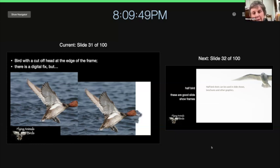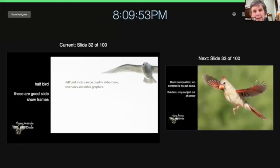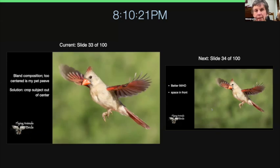It's not worth it. I think you just go out and shoot again. And then I would mention that these half-bird shots are great for graphics, slideshows. They could be used in a lot of things. You remember my cover shot has a bird just kind of down around at the bottom. I mean, my cover slide. I like it. I save these now, just because I like to do other graphics, note cards, brochures, stuff like that.